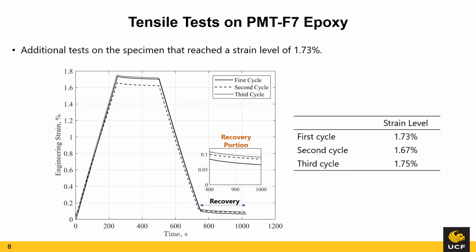To solidify that yield has occurred, 2 additional tests were conducted on the specimen that reached 1.73% strain. On the second and third cycles, strain levels of 1.67% and 1.75% were imposed. The figure shows the engineering strain versus time during all the periods of loading, relaxation, unloading, and recovery. And if we look at the recovery portion from bottom up, it can be seen that the permanent residual strain has increased consistently with each cycle.